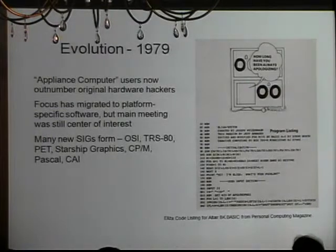All right, so 1979, the appliance computer was now so predominant that it outnumbered the homebrew hacker-type computers, and the computer groups reflected this to the point that those original hackers were kind of starting to drop out and not even attend the meetings anymore. You can also see in this slide, there's a picture of a code listing. Back then, when you would buy a magazine with your computer, you would very often open right up to the centerfold, which was the code that you could actually type into your computer.